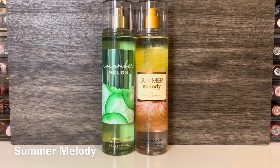And for comps, first I have Summer Melody, which has notes of golden honeydew and bronze vanilla. And this is a candied melon scent that's very sweet and fruity. It's very heavy on the vanilla, which is warm and a bit syrupy. Summer Melody is more of a sweet vanilla scent with melon, while Cucumber Melon is a fresh, watery cucumber scent with melon. I much prefer Summer Melody as I love its vanilla sweetness.